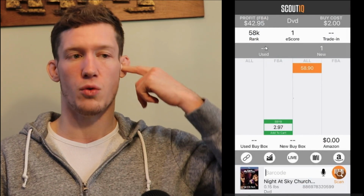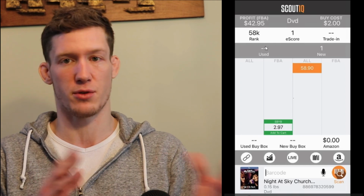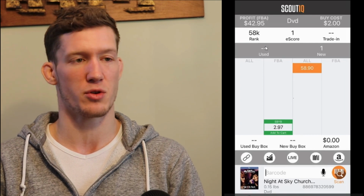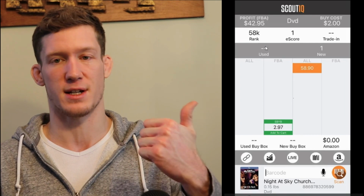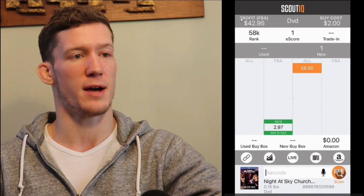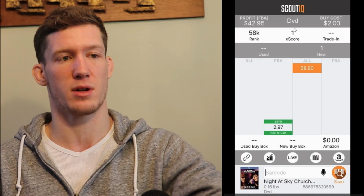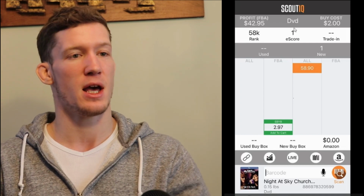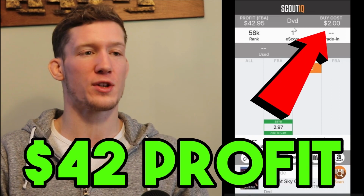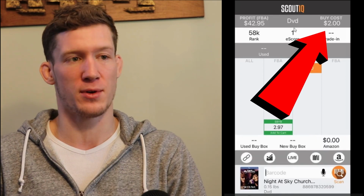If you guys do want to set triggers for DVDs and CDs, you can, and it will come up with the red or green decision. But honestly, it doesn't really bother me too much when it shows up gray, because all I'm looking for is, number one, profitability in the top left part of the screen, where it says profit here. And then I'm also looking at the E-score. An E-score of 1 means it sold at least one time in the last 6 months, which isn't a lot, but to spend $2 to make $42 profit, I'm making $44 back, I'm making $42 profit.